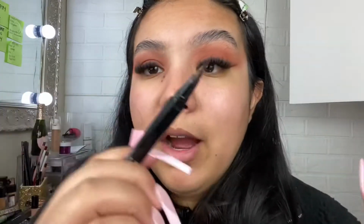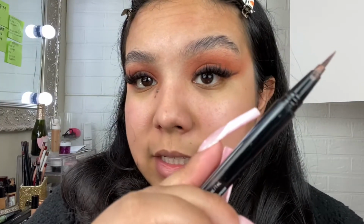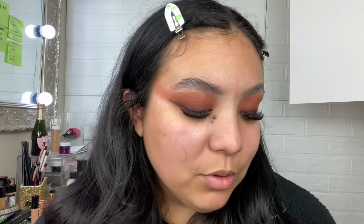And then I use my NYX Epic liner in brown, and this is a brown liner. I don't know if you guys can tell on the tip. It isn't black, it's brown. So I use this because I like a softer looking liner, and I used to use my Anastasia Beverly Hills pomade, medium brown, like the one I use for my brows. But guys, I get lash extensions, so it's just not gonna work. That will loosen up my lash glue and it's just gonna be a hot mess.